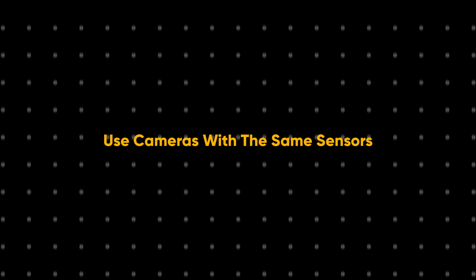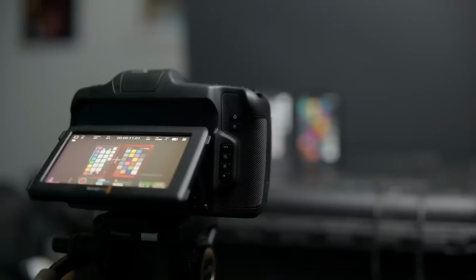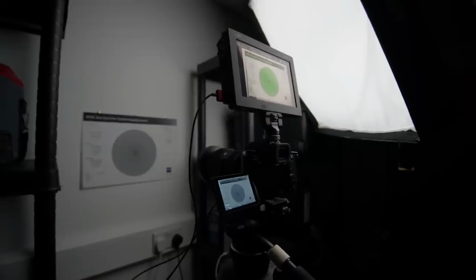Number 1, and we've already touched on this, but honestly this is the easiest and best hack I have found over the years. Often, 2 matching sensors from different brands give you a much better starting point than matching the same brand with 2 different sensors.